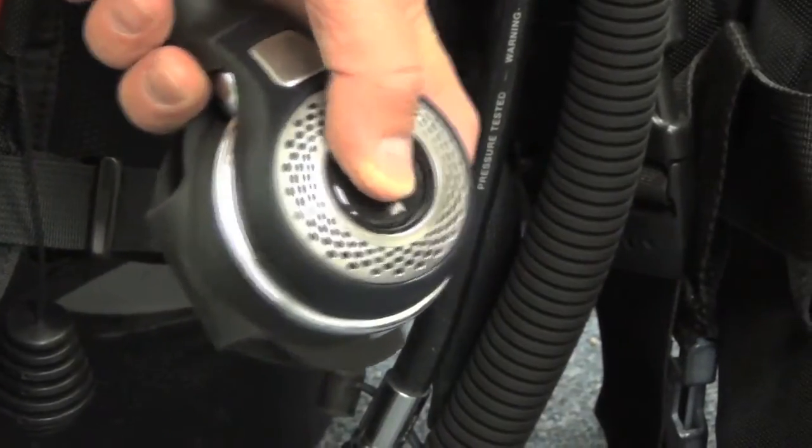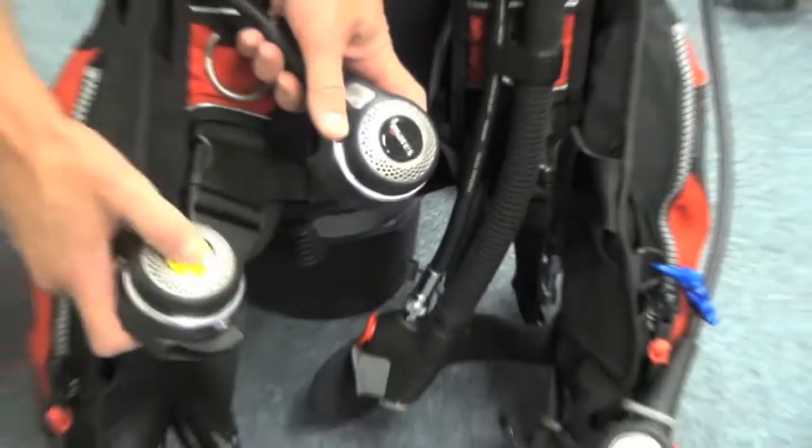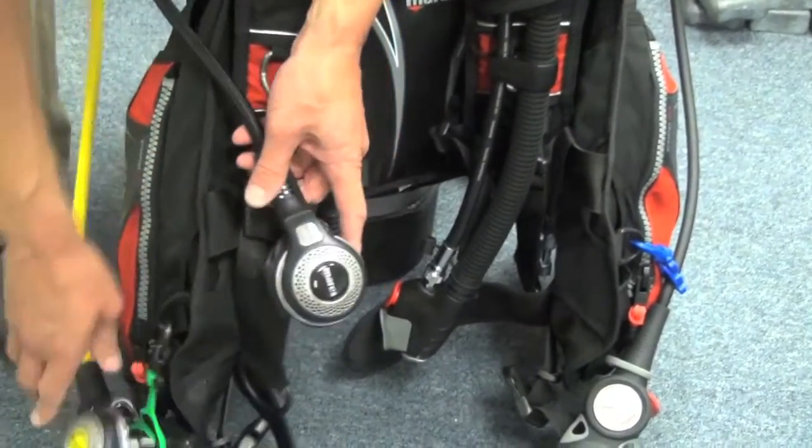Welcome to your first class. One of the things that you probably were told when you signed up is that one of the things we have to do in the classroom is learn about our equipment. It's probably the biggest part of our class. To double check the system, we just give a little tap on the purge buttons on the second stages.